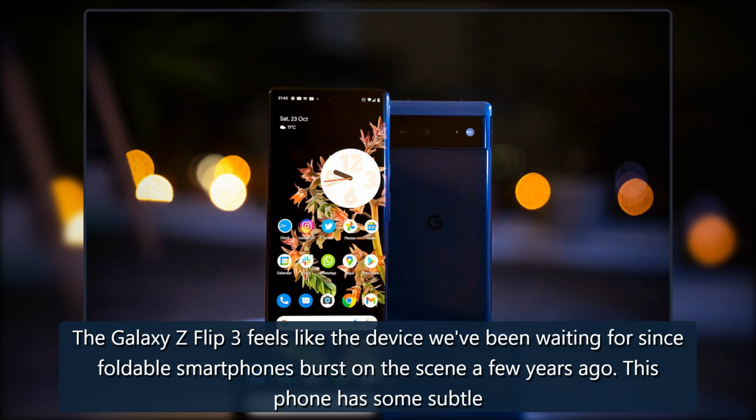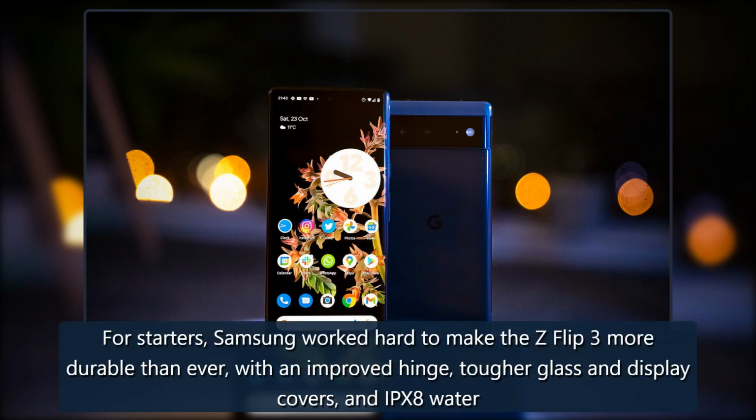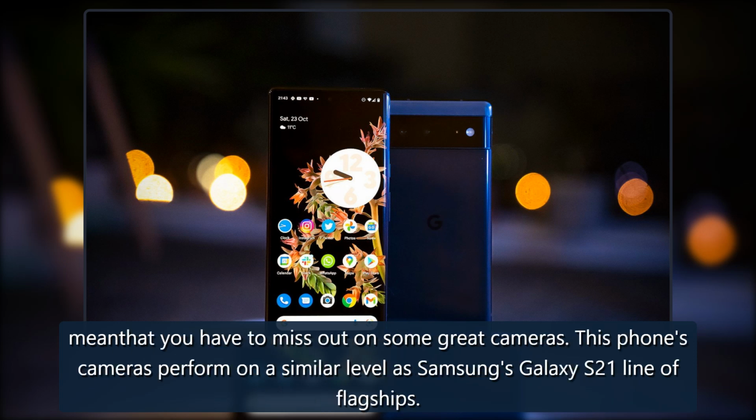The Galaxy Z Flip 3 feels like the device we've been waiting for since foldable smartphones burst on the scene a few years ago. This phone has some subtle iterations over the previous versions, which combine to make it a much improved device in terms of performance and usability. For starters, Samsung worked hard to make the Z Flip 3 more durable than ever, with an improved hinge, tougher glass and display covers, and IPX8 water resistance. We also get 7 gorgeous color options, and some really fun and unique cases. And just because this is a compact, folding phone, that doesn't mean that you have to miss out on some great cameras. This phone's cameras perform on a similar level as Samsung's Galaxy S21 line of flagships.